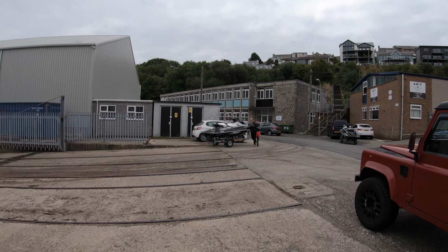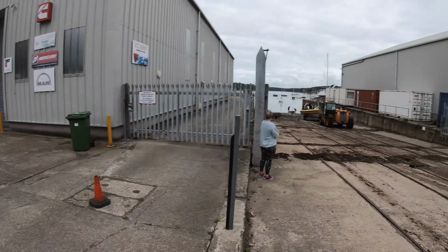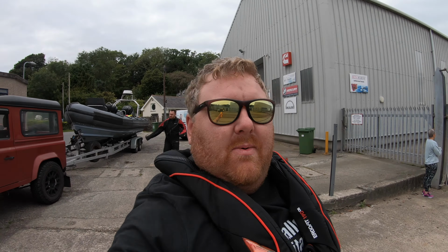We got the Bertha here. Coming with us are the 2 jet skis. Also, Andy and Ian from Robertowi Marine. And there's another couple of boats coming with us. So this should be a good day.